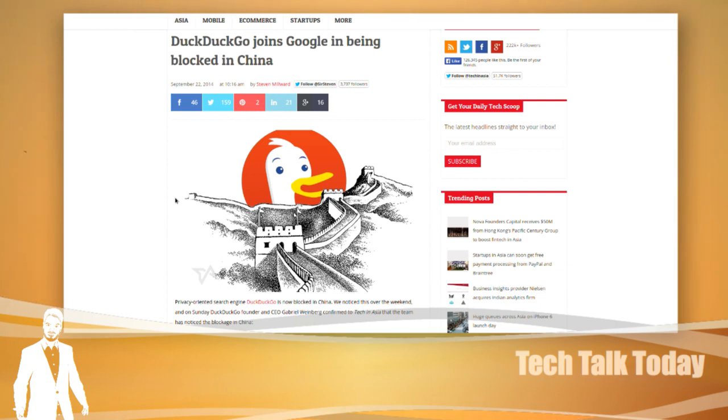They noticed over the weekend on Sunday that DuckDuckGo's founder and CEO was tweeting that they had indeed been blocked in China. And Great Fire Index noticed. They keep track of a lot. We have them linked in the show notes, by the way. It's kind of a cool service. They keep track of all the different services that get blocked by the Chinese government. And they believe that DuckDuckGo started getting whacked on September 4th.